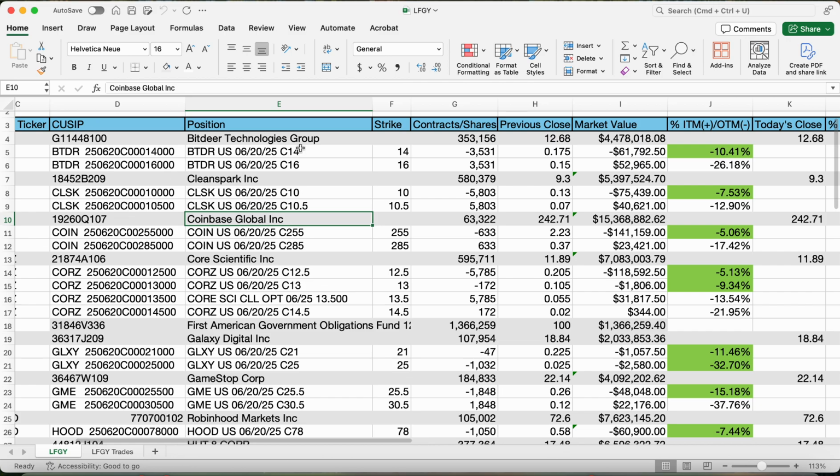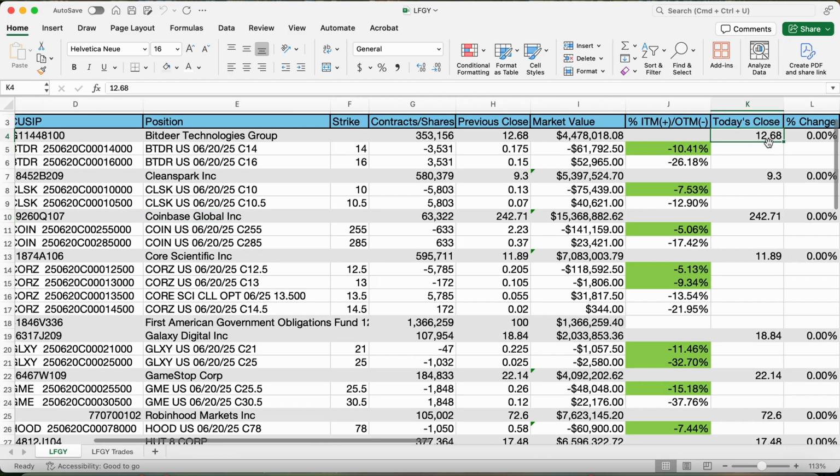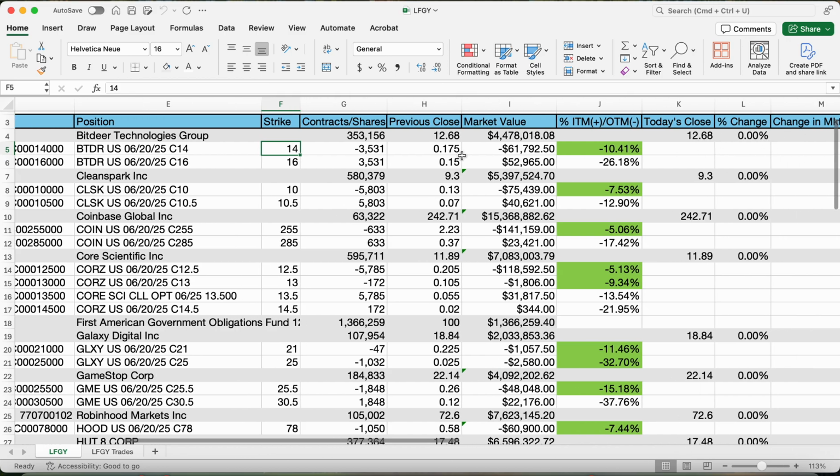All right, BitDeer closed at 12.68. Going into the week, we have $14 calls. They are 10.4% out of the money. So again, just a recap, right? We would like the price to rise from 12.68, but not get to 14. That way we increase in value the most while getting to close out our calls at the end of the week for pennies.